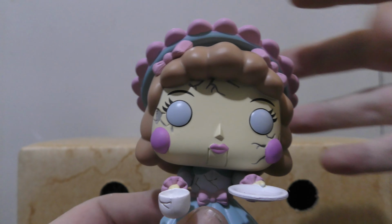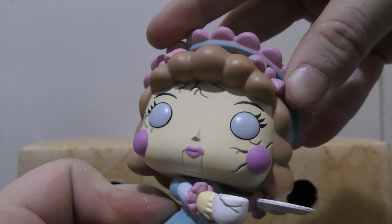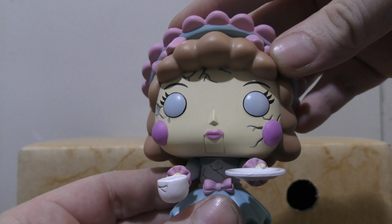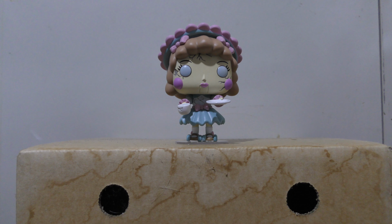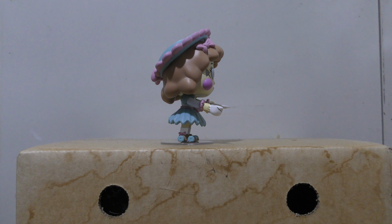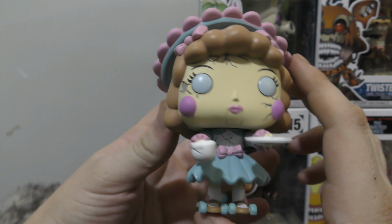All right, guys. So let's do the head test on this one here. The head will actually move quite well, but it gets stuck around here. It won't move any further than that. So pretty much it for the head test. All right, stand-up test. This one does come with a base. I hate characters that don't come with bases. It has happened to me in the past, but she will stand up perfectly fine if you want to take her outside the box. All right, so that's it. Not a big fan of this one. But we're going to move on to the next ones now.